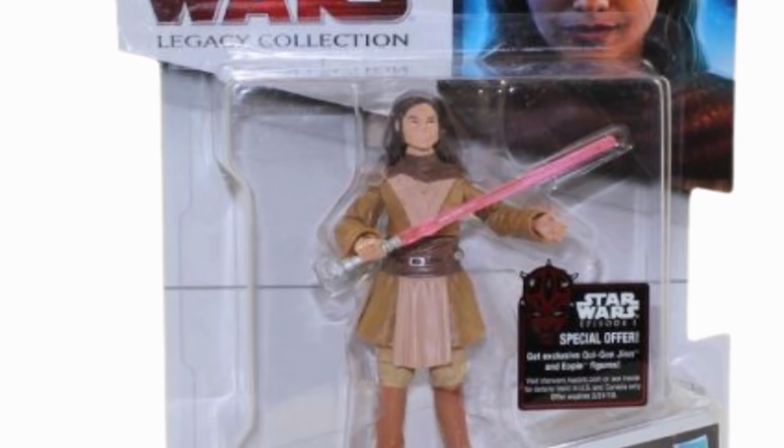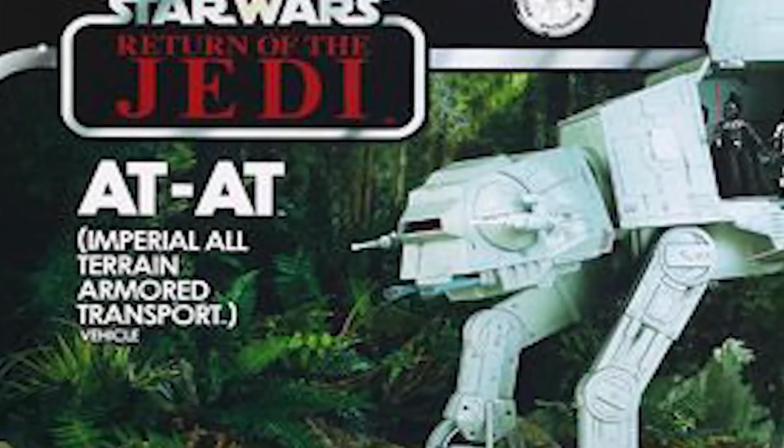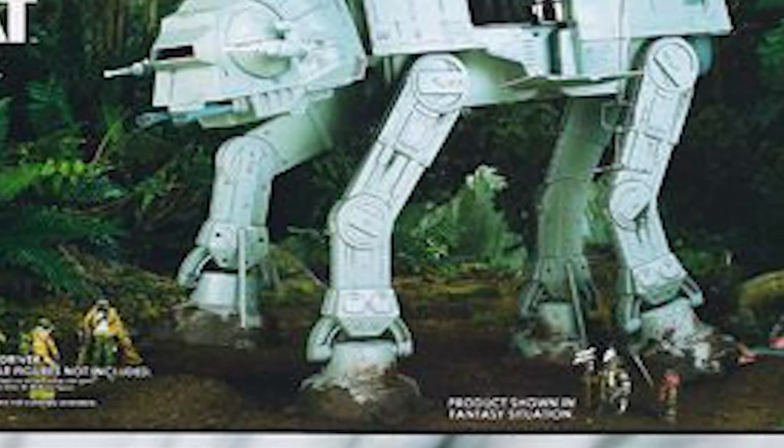That's kind of crazy. Coming in at number 9 is the Star Wars Vintage Collection AT-AT, which will cost me about $825 mint in box. This was released in 2010. Well, there was also another one released in 2012, but that one was a Return of the Jedi version. I want the Empire Strikes Back version because it doesn't have any mud on the boots, the AT-AT legs, because as you know, Endor, kind of muddy, I guess, I don't know. But I want the Hoth one, because that's what I think of when I think AT-AT.